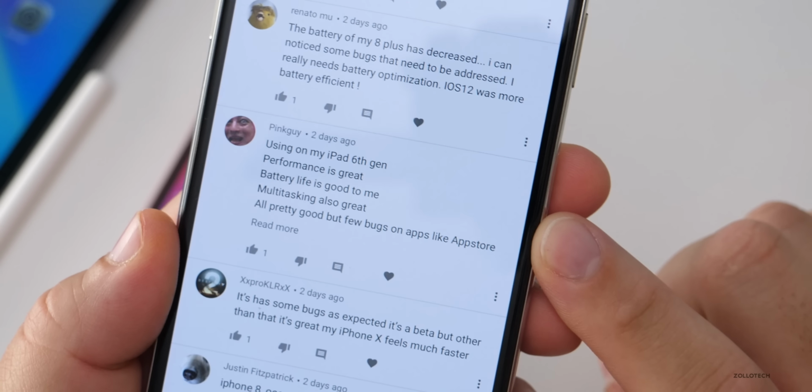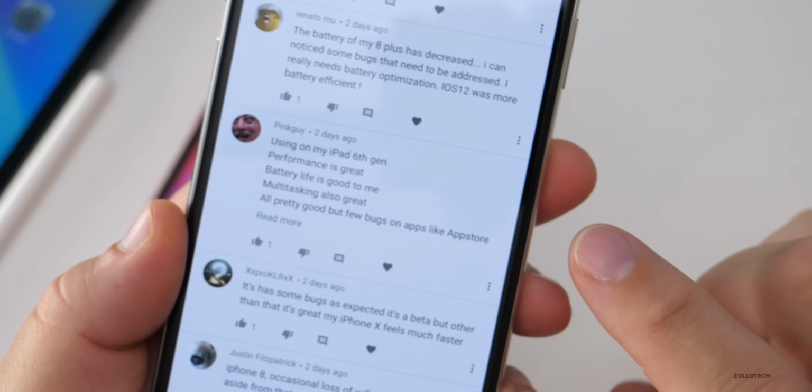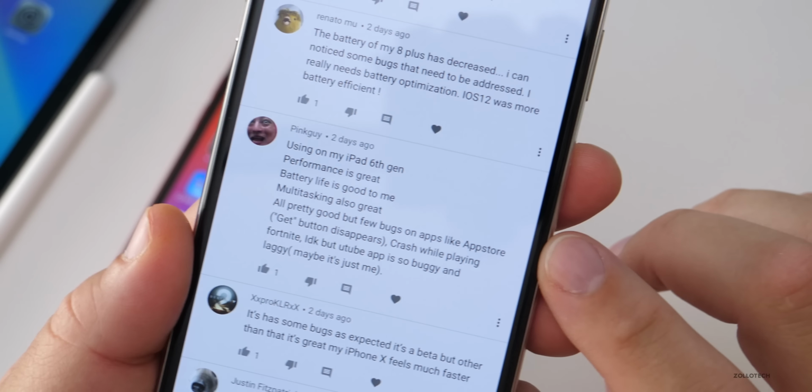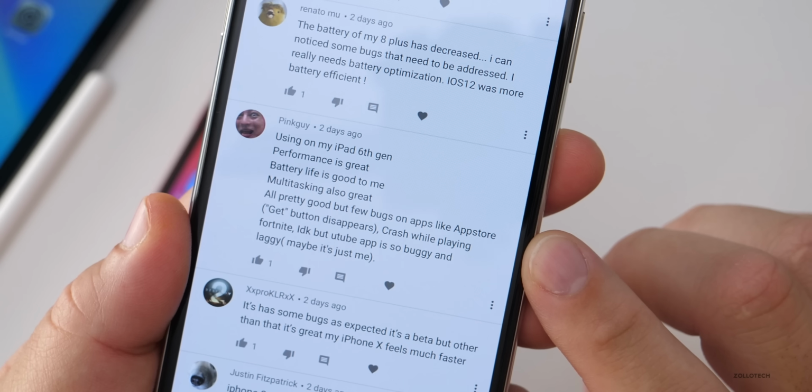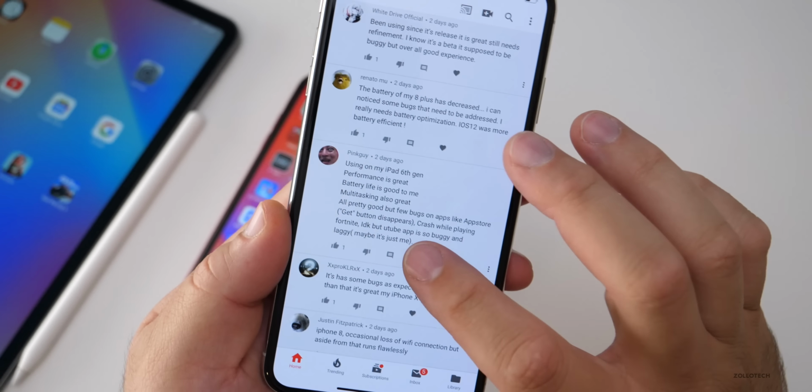"Using it on my iPad 6th gen, performance is great, battery life is good to me, multitasking is also great, but few bugs in apps like the App Store, crash while playing Fortnite, I don't know, but the YouTube app is so buggy and laggy, maybe it's just me."